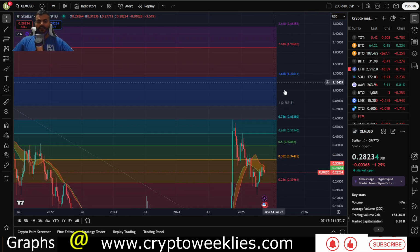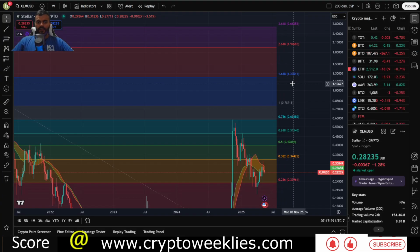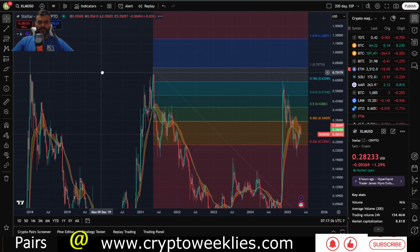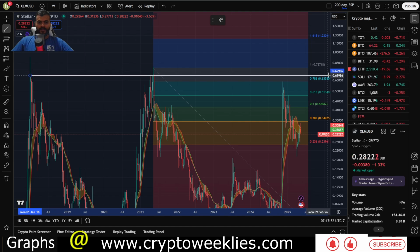On the other side, if we were to take the bull case scenario between 33 cents and about $1.25, that coincides with the 1.61 fib level at around $1.23. If you zoom in over here, that is a fib level of importance. You can see, although XLM went slightly higher in 2017, if you look at the candle bodies and draw a line through them, there was a major resistance in the 2021 rally faced around that 70 cents level.